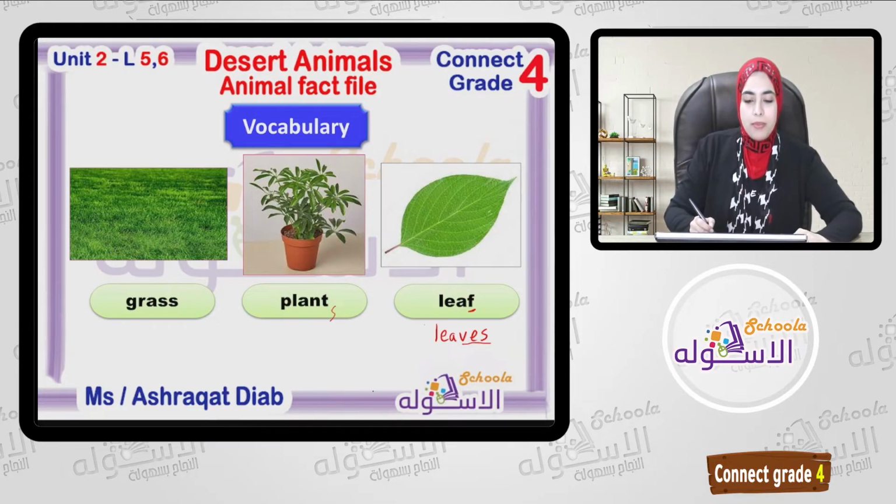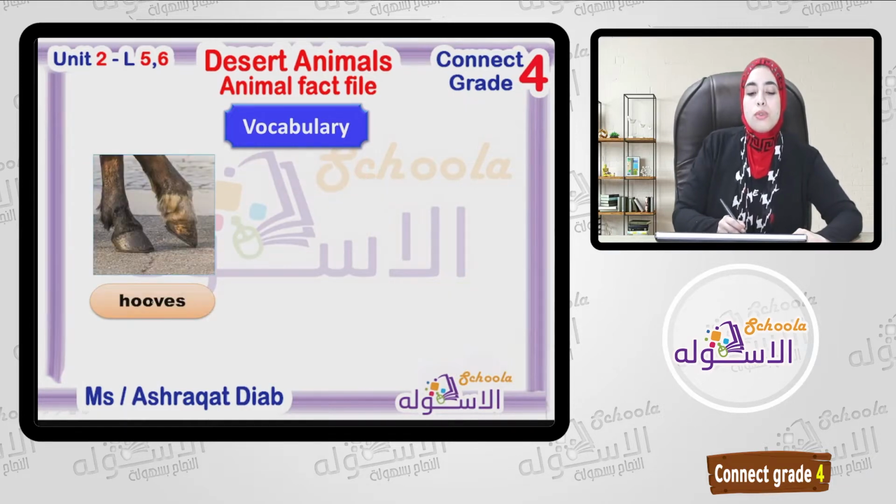Okay? Great. What else do we have? Hooves. Remember when we said that Ringgazzles have hooves to help them walk on the sand? These are hooves, like the horse. Okay? Hooves. Who can tell me the singular of hooves? It will be hoof. Very good. Since it ends in ves, when I make the singular I'll change it back to f. Bravo. So hoof is just one, but both are hooves. So hooves is the plural of hoof, the singular.